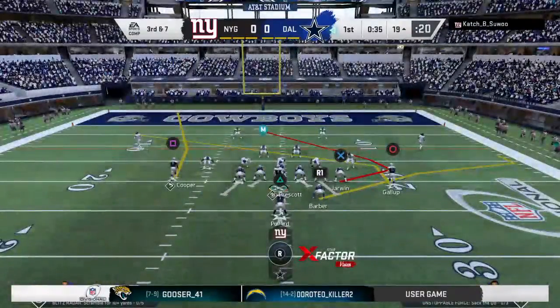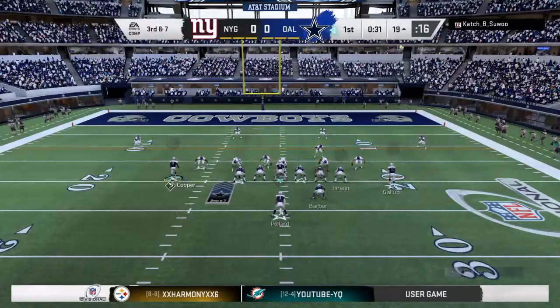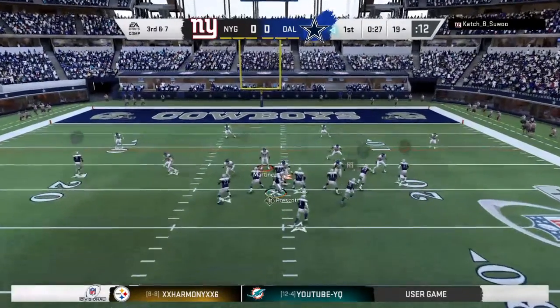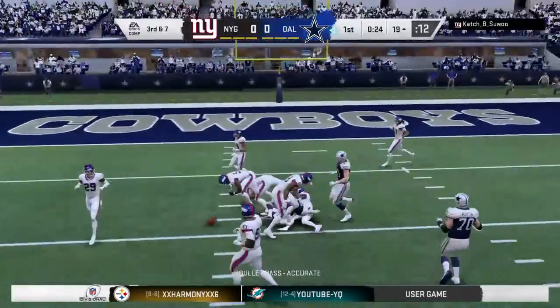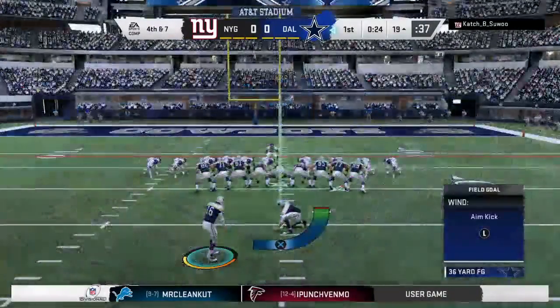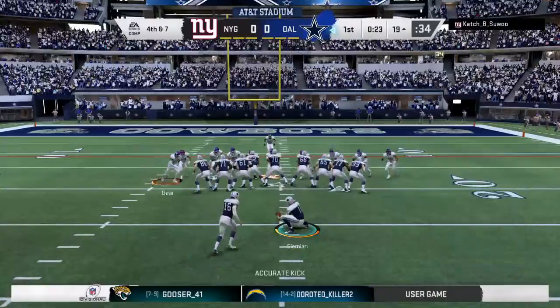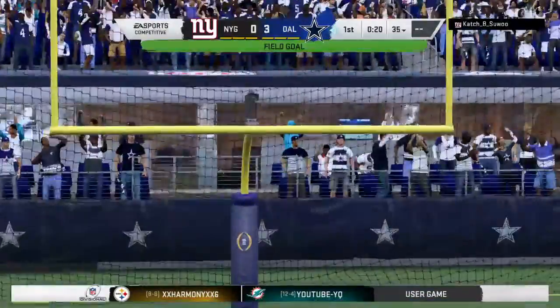Everybody, go right in. Line 50. 47. Man up, deep. Hey, 26. Now Prescott. And that is incomplete. Oh, he had a defender right there with him to force that to the ground. And 4th down now coming up. That's a good job there creating the contact to force the incompletion.